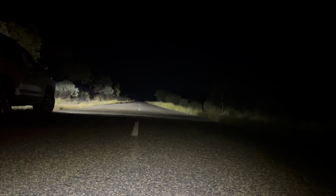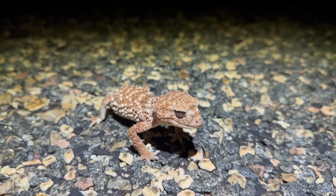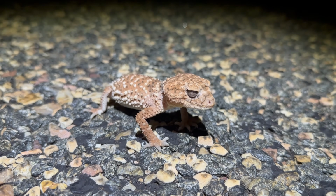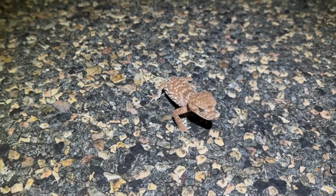So we just started road cruising to get to this next gorge we're gonna spotlight in to change it up a bit. And we've got one of the usual suspects for the area. Centralian knobtail gecko, Nephrurus amyae. I think the biggest species of knobtail in the genus.